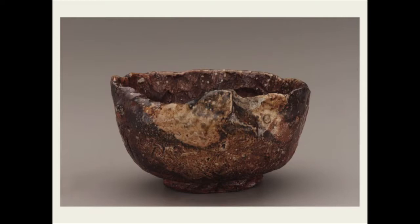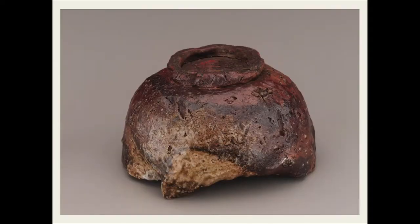So I began my work at the Freer by a fairly systematic review of the collection, looking at each object, thinking about what it was called at the time, and thinking about what I might want to call it. And one day, I came upon this bowl, this funny, lumpy little bowl, made with wonderful Shigaraki clay, but clearly made by an amateur, as both the front view and the base view show.